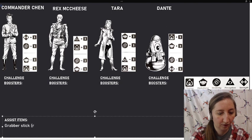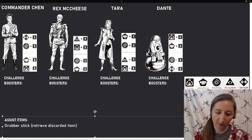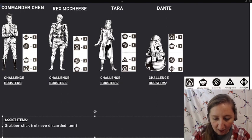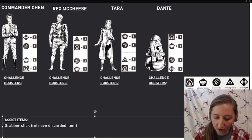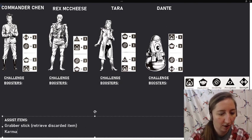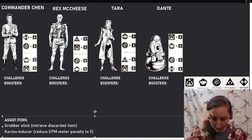Grabber stick, retrieve discarded item. Next we have the Haymog Karma Inducer. It's that little contraption there. Device created on Haymog that hastens karmic retribution in any situation. Discard this card when you lose a challenge to reduce any EPM meter movement penalty to zero. Nice. Karma Inducer. Reduce EPM meter penalty to zero. Okay.